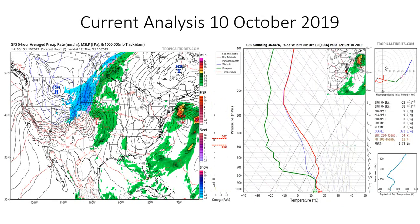The current analysis this morning on the synoptic scale shows a 998 millibar low, fairly intense, over the western Atlantic Ocean with very strong northerly winds on its backside all the way out over the waters off the east coast. And there is a lot of heavier rain to the north of the low pressure center just off the coast of southeast Massachusetts.